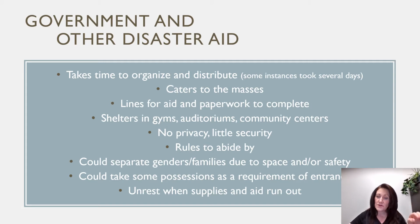So for those who are thinking, well, we'll just rely on the government, here are some things to think about. Government shelters are great. They've saved a lot of lives. Is that what you want for your family? Is that where you want your family to go and what you want to rely on? Some things to think about.